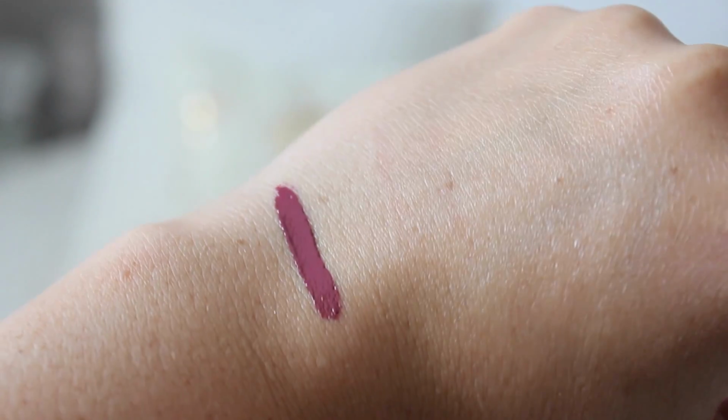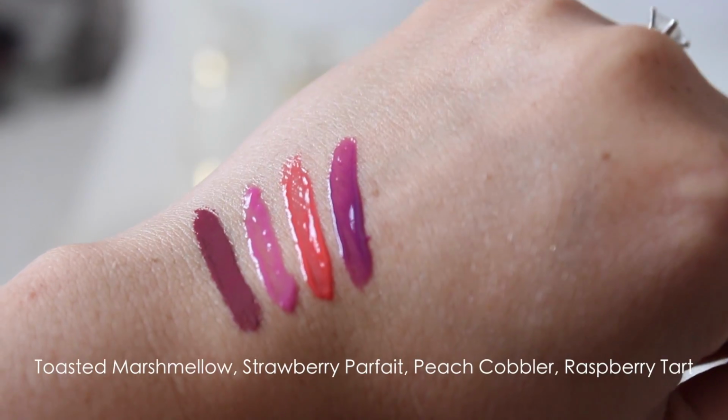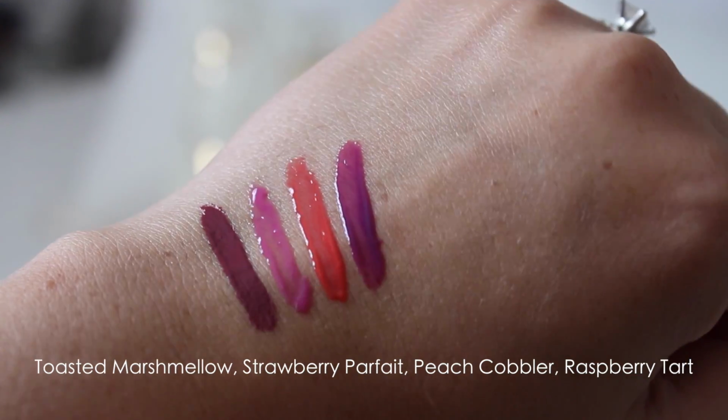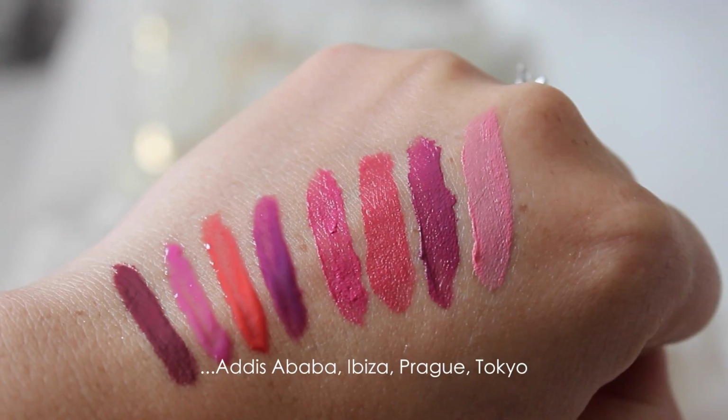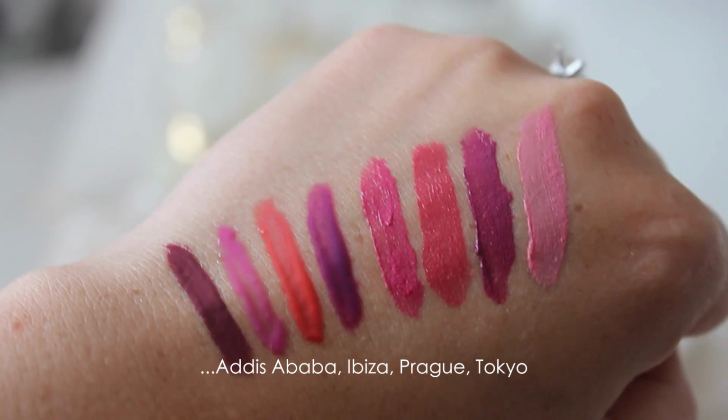So that is Rose. Then I was sent a bunch of their soft matte lip creams, butter glosses, and one of the intense butter gloss. I have tried the soft matte lip creams in the past and I really like them, so these are all new shades. And then I have an intense butter gloss in the shade Toasted Marshmallow. Then for the regular butter glosses, I have Peach Cobbler, Strawberry Parfait, and Raspberry Tart. For the soft matte lip creams, I have Addis Ababa, Ibiza, Prague, and Tokyo.